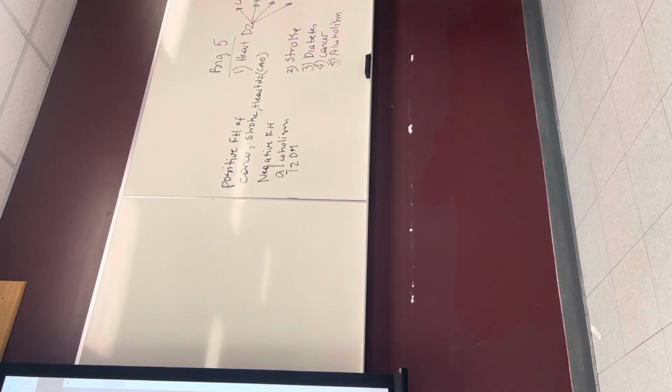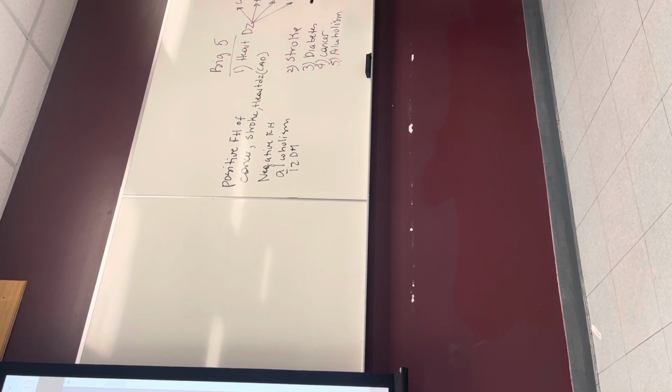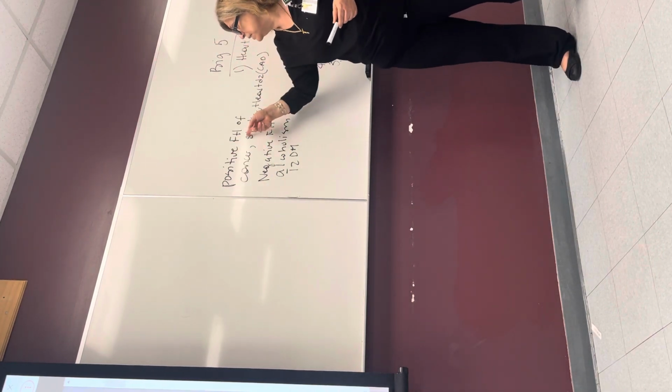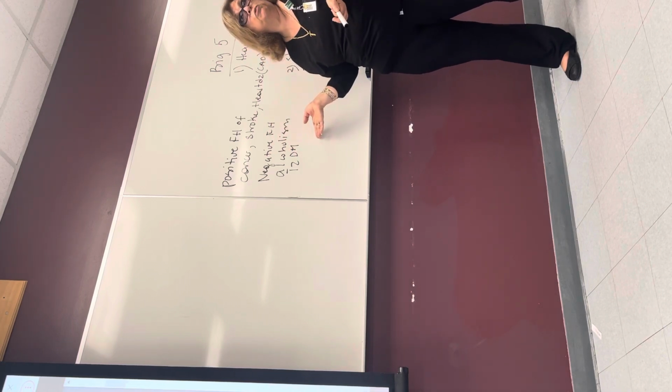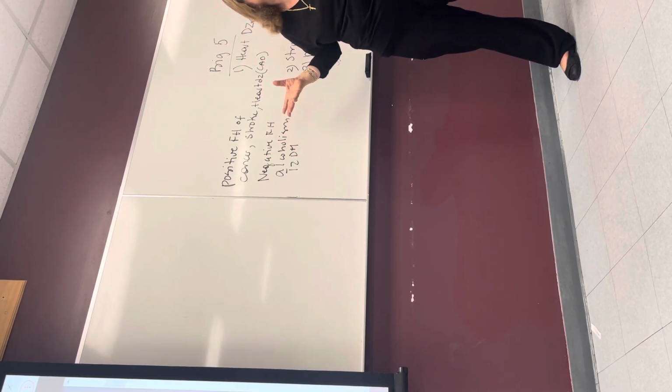When you did the family history, you're asking: the maternal grandmother had heart disease, maternal grandfather had a stroke, paternal grandmother had diabetes, the mother had cancer. You're asking generation after generation, right? So the last sentence is going to be: positive family history of cancer, stroke, heart disease, negative family history of alcoholism and type 2 diabetes. This is just an example. Did you get it?